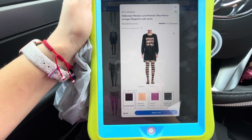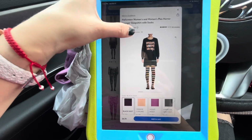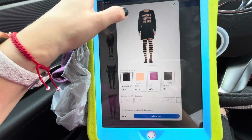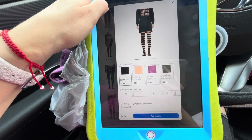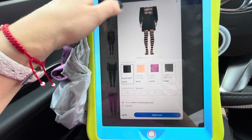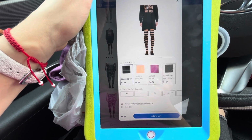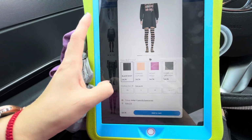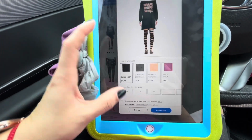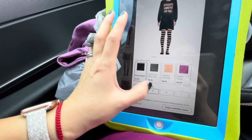They have a black, an orange, and purple, and also a charcoal color. We're just going to go down and I'll show you the sizes that they have. Make sure that you get the right size. I actually got a wrong size for one of them, so I returned it. And it even tells you pickup today at Leesville Supercenter. It shows you the store location where you can pick it up, or even shipping. But in my case, if I want a small size, it's going to show me the color that I have in stock. Let me click on it.